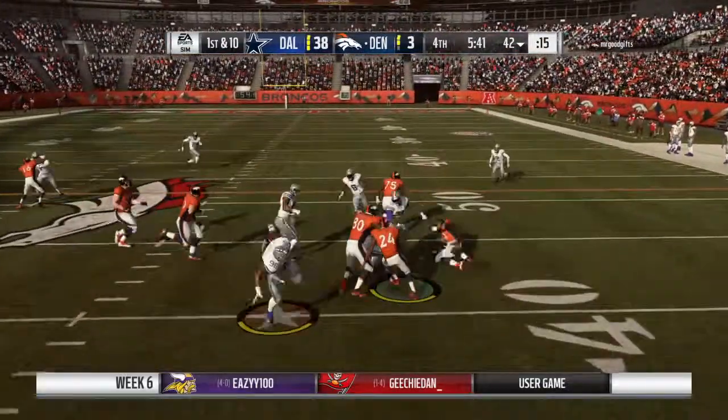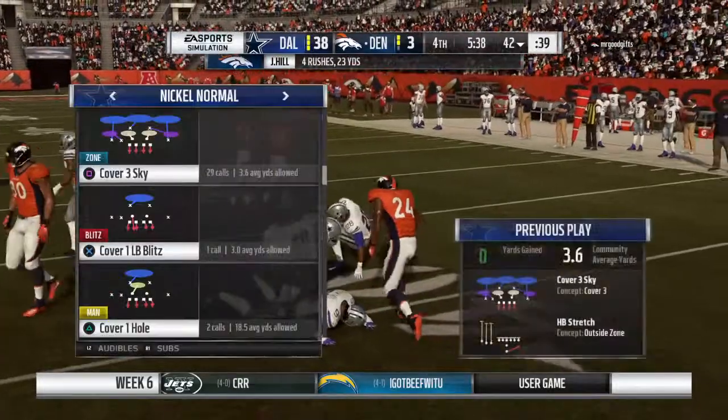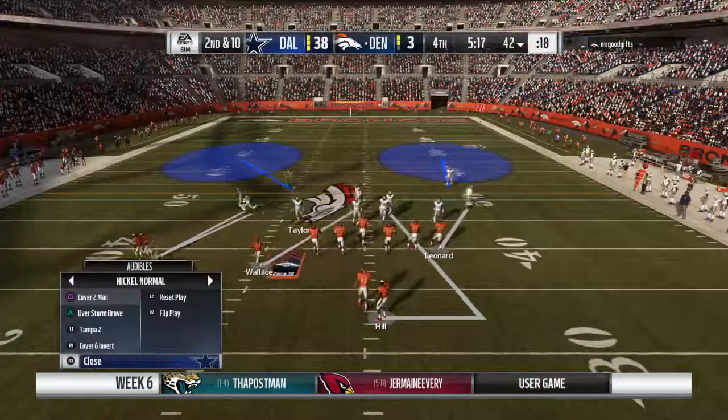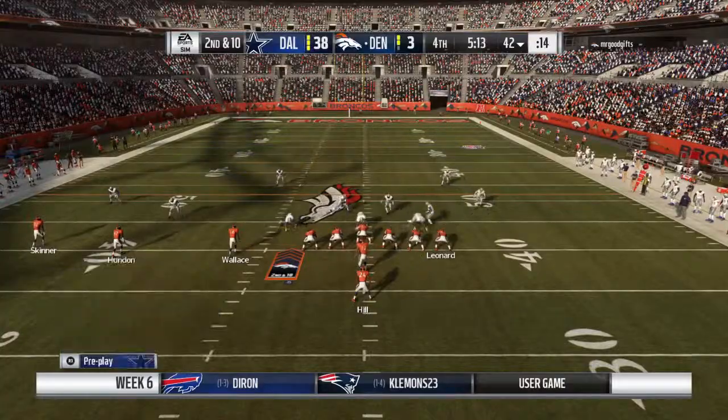They'll run on first down. Hill looking for a cutback lane, but nothing there as he's met at the line of scrimmage. No gain on the play. It'll be 2nd down. And this defense continues to give them fits. They just can't get really anything going on the ground, can they?